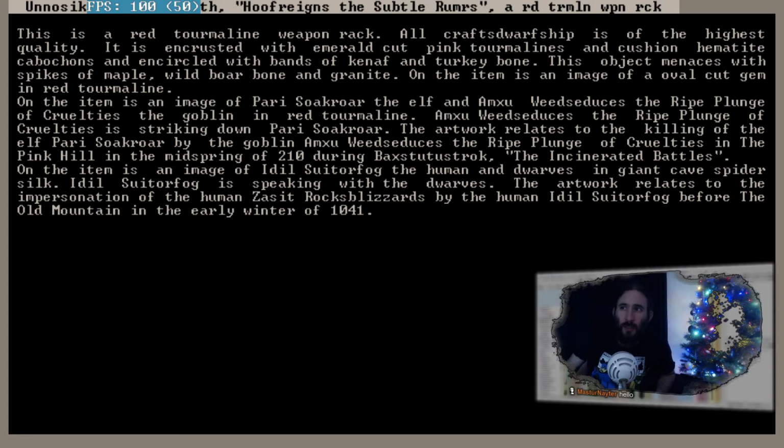Amksu Weed Seduces, cool name. The Ripe Plunge of Cruelties, slightly shadier name. I mean, that sounds a bit rapey. Is striking down Pari Sokror. The artwork relates to the killing of the elf Pari Sokror by the goblin Amksu Weed Seduces, the Ripe Plunge of Cruelties, in the Pink Hill.